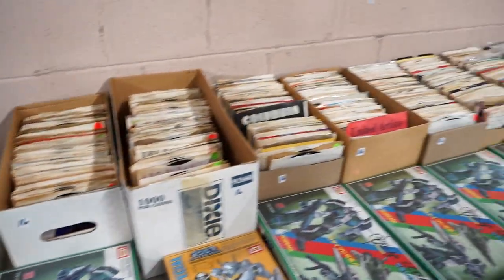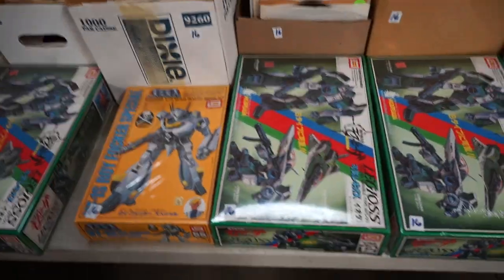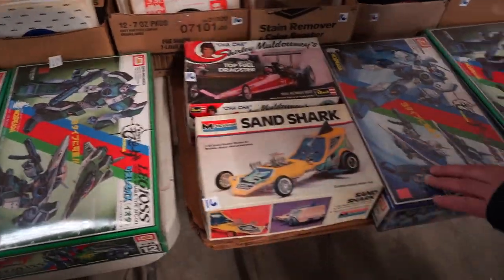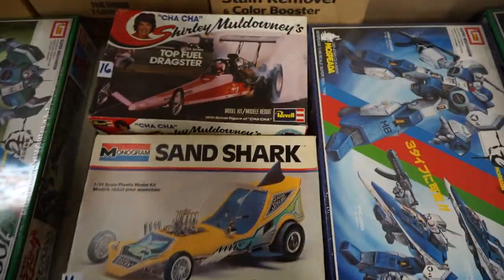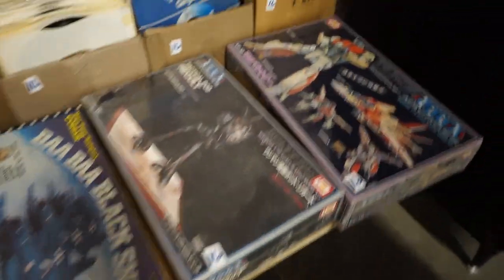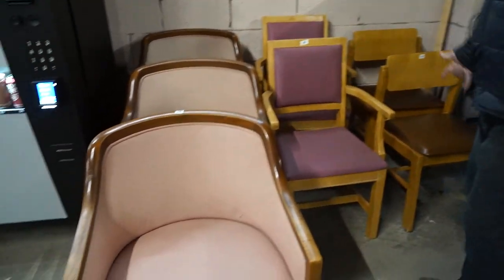All these 45 records. Probably 15 boxes. Then these neat Japanese models, then some US, and Revell and stuff like that. More of those should do pretty well. This stuff over here, I don't necessarily know about. Those are kind of cool, I guess. That's kind of neat.